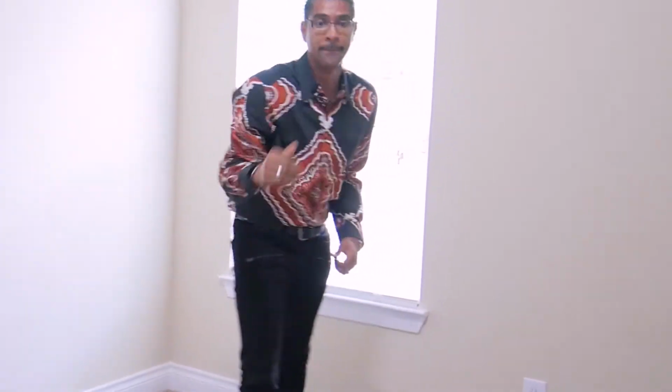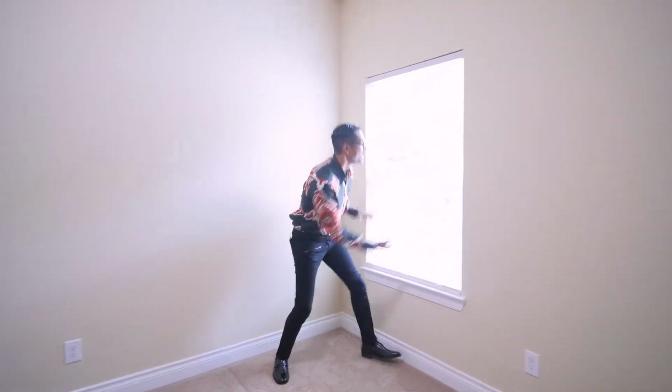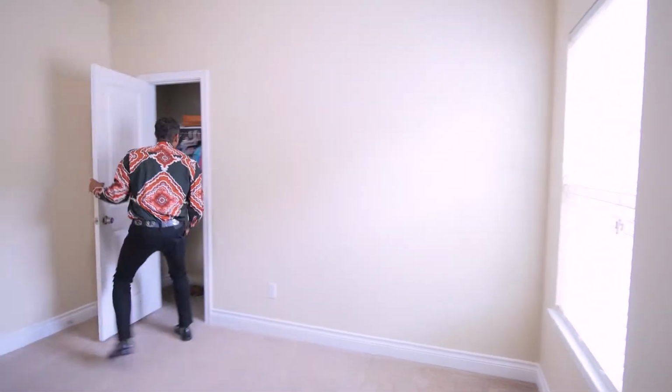Bedroom number two. Again, we've got our wide baseboards. We've got our 2-inch full blind. We also have our closet here.